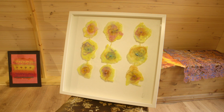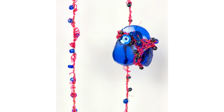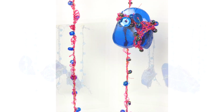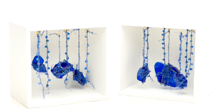I've been starting to bring glass into my textile works as well, and I want to pursue that further. It's a different medium, and I like the sculptural effects of the glass and the way it shines, and the contrast between the glass and the fabric. So the glass is hard and the fabric's soft, but I like the gleam and the shine that it has.